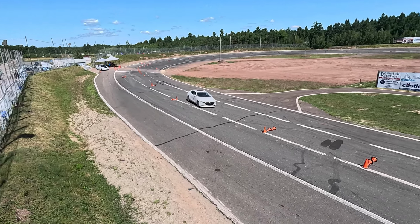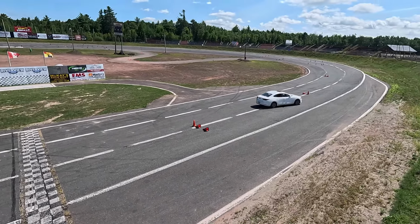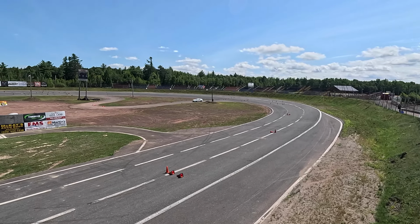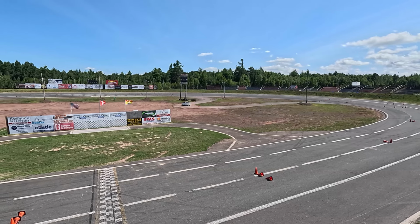So as you can see, you don't need to have a race car to come out here. Your daily driver is just fine. I'm sure he's having a lot more fun than most of you are this Sunday, sitting at home, doing nothing. Oh, wait, that sounds pretty good too.